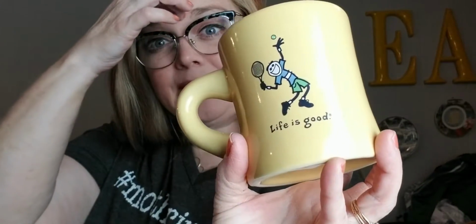All right, the next thing I found was also a mug. It was also 69 cents. And it is this Life is Good mug. Now, these do very, very well. They're a heavy-duty mug. These mugs will not ship first class, so they are going to be priority shipped. On the other side, it says, do what you like and like what you do. Very cute. He's playing tennis.